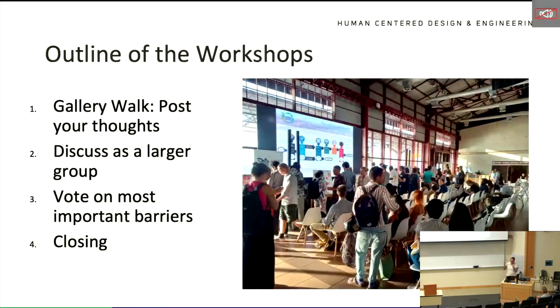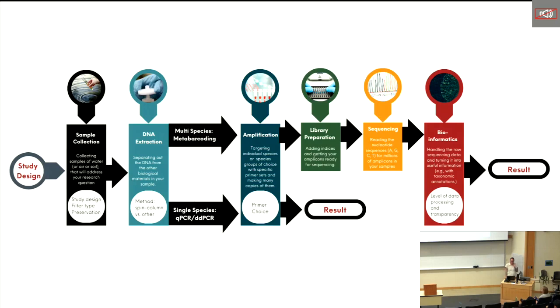So I did a kind of gallery walk where people could post their thoughts. I wanted to include a lot of different ways for people to express their opinions, partly because there are people from all over the world that are speaking all different languages. So I had a sticky note gallery walk, a facilitated discussion group, and then a kind of vote where people could decide on their most important barriers. I really wanted to have multiple ways for people to express themselves. And that worked out really well because it gave different people different ways to voice their opinion.